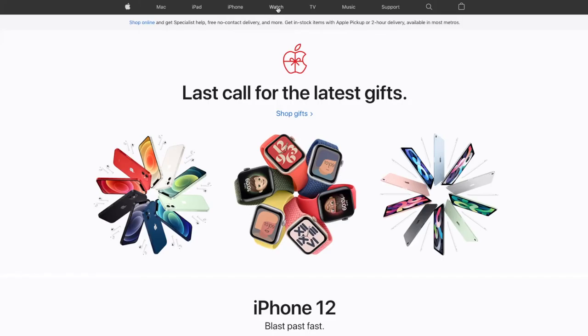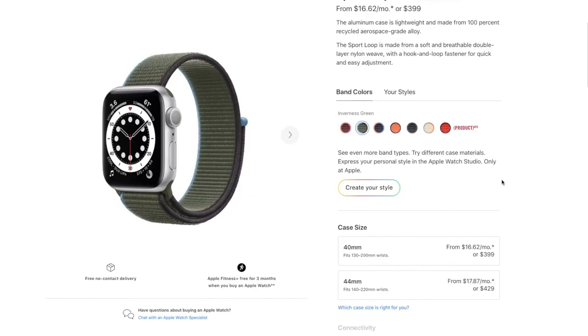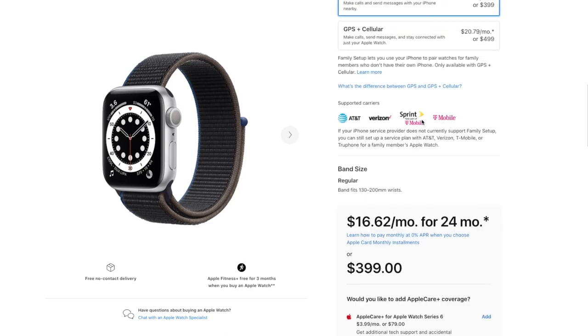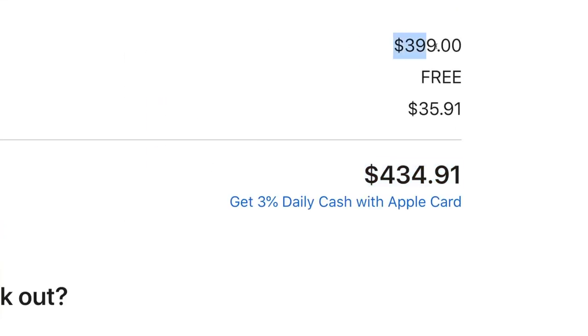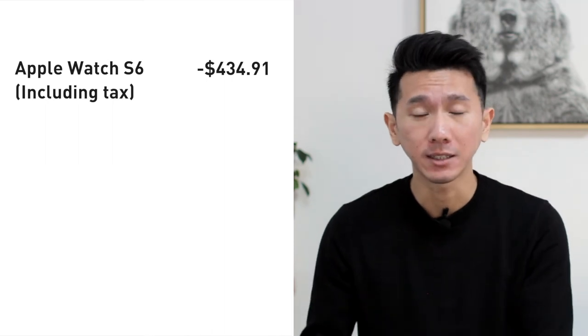So now let's go to apple.com, go to the watch section, and let's shop for a watch from $399. Okay, let's go to buy, try the silver one. I'm going with the dark gray band, right? Okay, 40 millimeters should work. GPS is fine. And then add to bag. So review bag. All right, so the watch is $399, and including tax it's about $434.91.